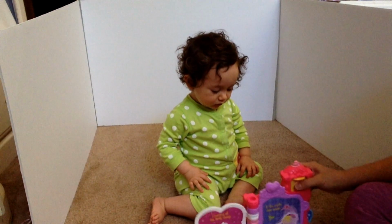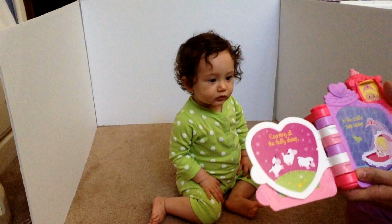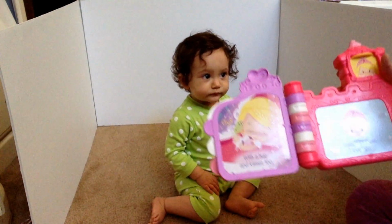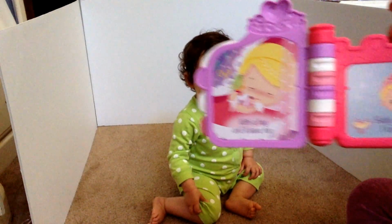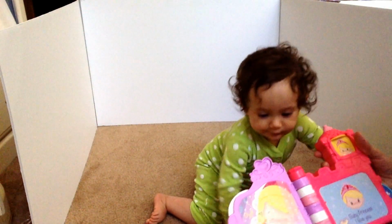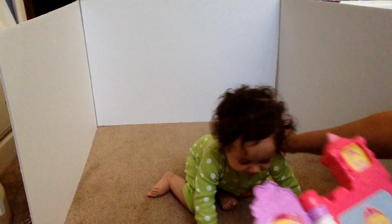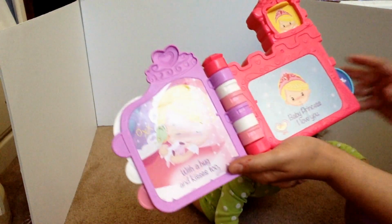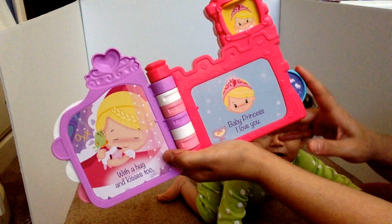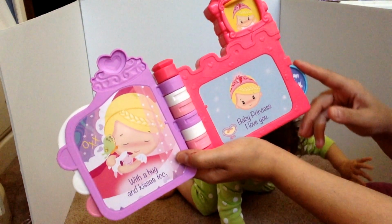Oh, wow. Did you hear that? One, two, three fluffy sheets. How did you get it to do that? Aww, with the hug and kisses too. Hugs, hugs, hugs. Baby princess, I love you. Oh, look. And it's got a little knob here. Just turn it. And turn. You count the sheeps. How many sheeps?